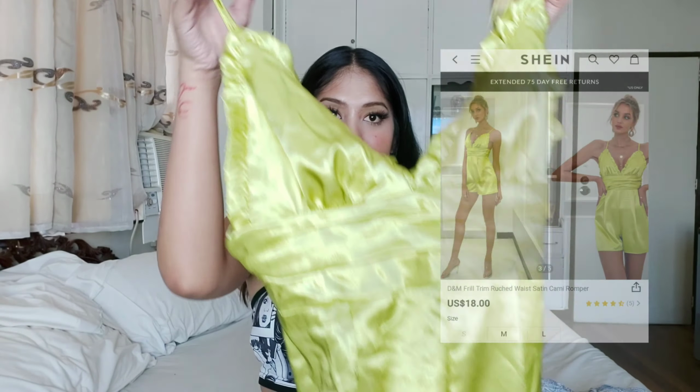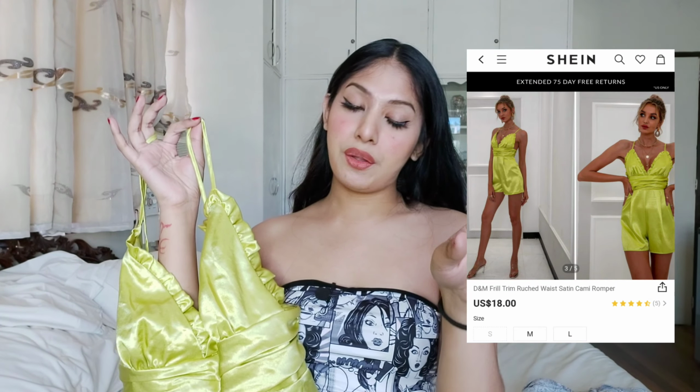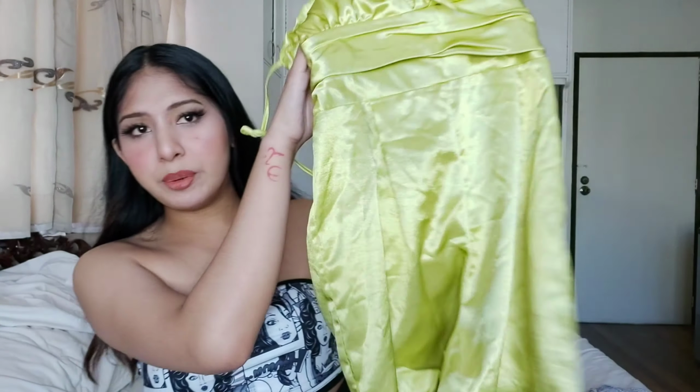Okay, so for the next outfit that I got, it's this apple green cami romper. Okay, hold your thoughts, babies. You might mistakenly think of it as outerwear like lingerie and stuff, because of its satin cloth fabric thing over here. But girl, this is perfect for casual day outs. Because of the apple green color, this is a very cute and fun color to wear.